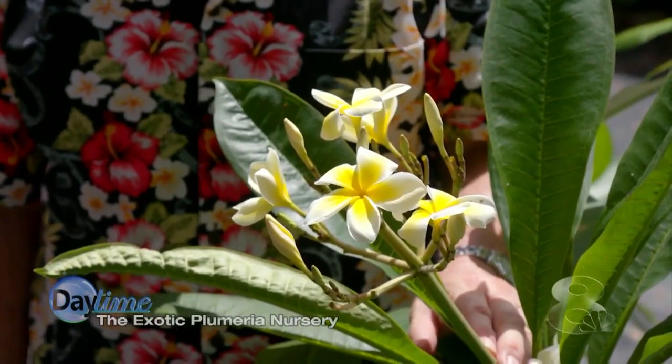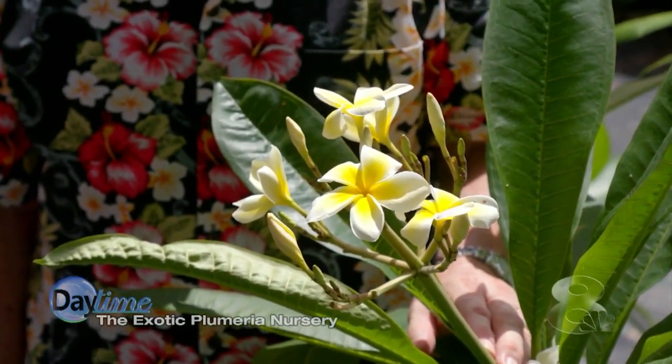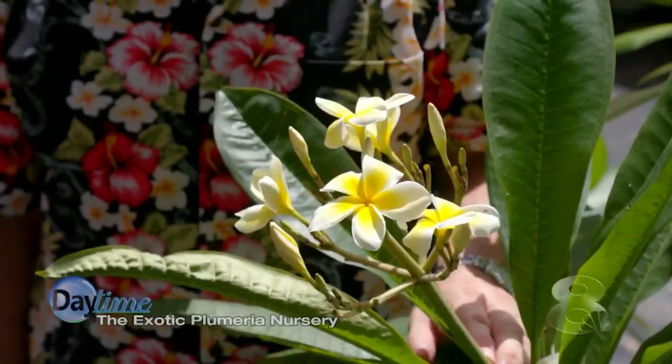This is called Celadine, and it has a very waxy, citrusy scent, very, very pleasant. But the petals are very thick, so it holds up well after it's picked and doesn't turn brown right away, so it's ideal for making the leis. If you can't find the type of tree you want here, then you've got a long trip ahead of you, because this is the largest collection on the continent.